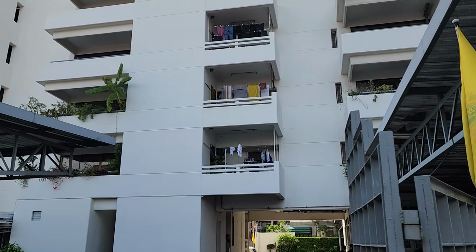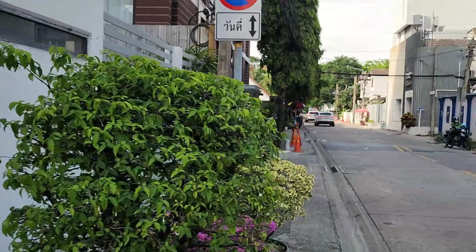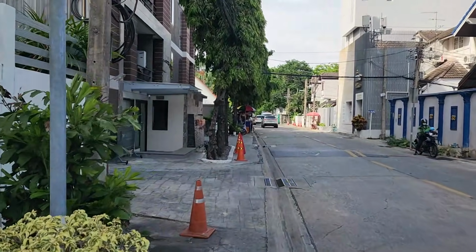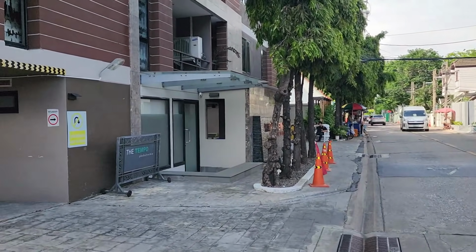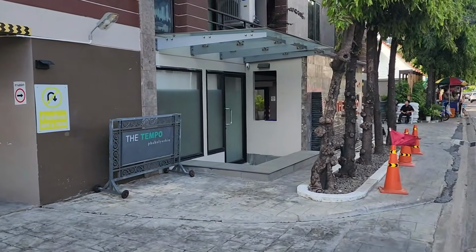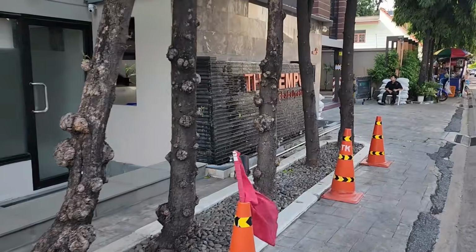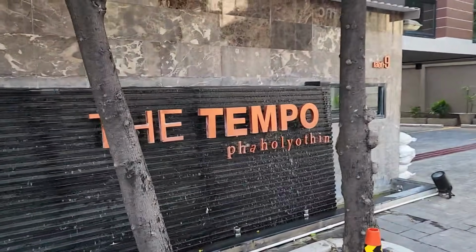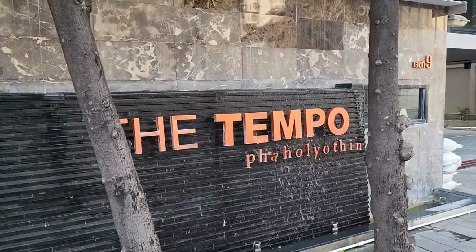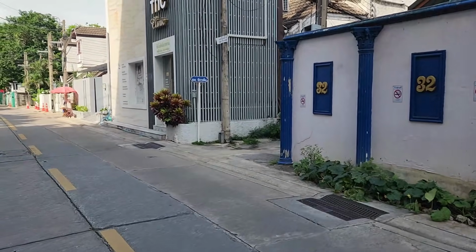I see cooking on the patio. Oftentimes there won't be a kitchen, just a little burner and sink out on the patio, which I'm kind of okay with. I have my hot plate sitting on top of my washer, and if I'm going to cook something up, which is rare, that's smelly, I'll do it out there. Here's the Tempo Crossover, it's a nice looking building.